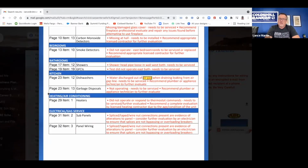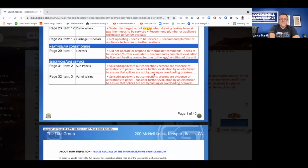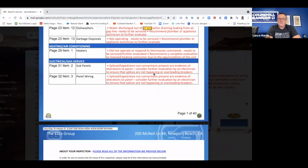Well, that may or may not be accurate, but for argument's sake say we got a problem with the GFI. We can probably agree that we might consider that a health and safety issue. Something's going on, the air gap with the dishwasher, common stuff, garbage disposal is not operating. Heaters did not respond to thermostat. I think buyers might think that's a little bit more important than maybe an air gap on a dishwasher. I don't know, maybe we'll see. Sub panels, okay, we got an electrical problem, we got some spliced and taped nuts. I would imagine a buyer might sit back and say, hey, there's some issues with that.